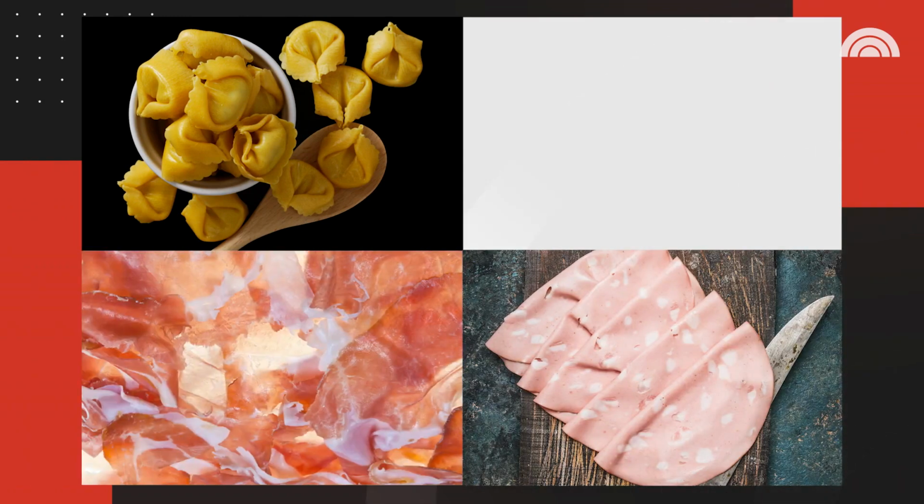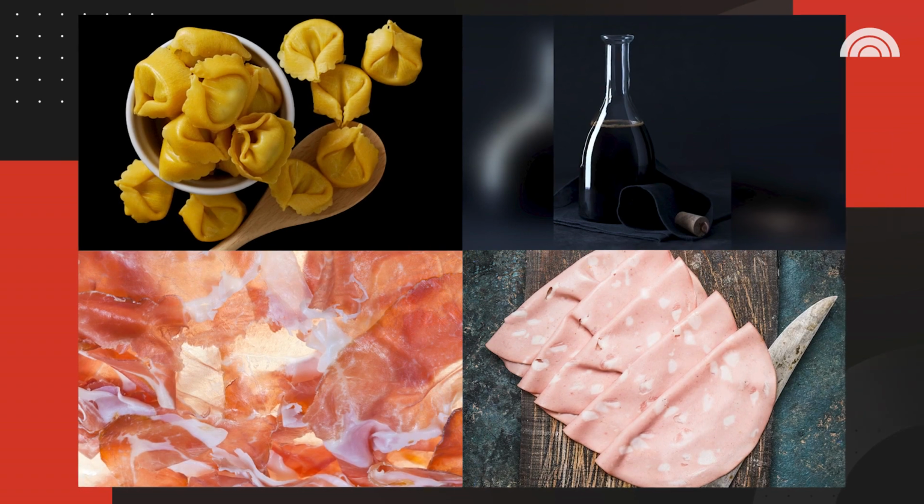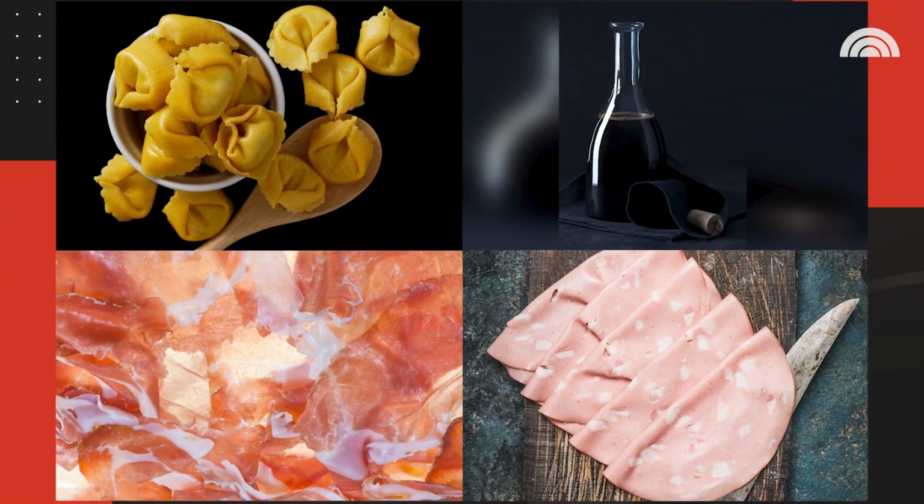No matter where you are in Italy, you're gonna find amazing food. But if I had to pick the one city that just kills it, it's Bologna. Bologna is located in Emilia-Romagna, the best food region in the world. Tortellini, mortadella, prosciutto di Parma, the best balsamic vinegars from Modena, all found in this little region in Italy.